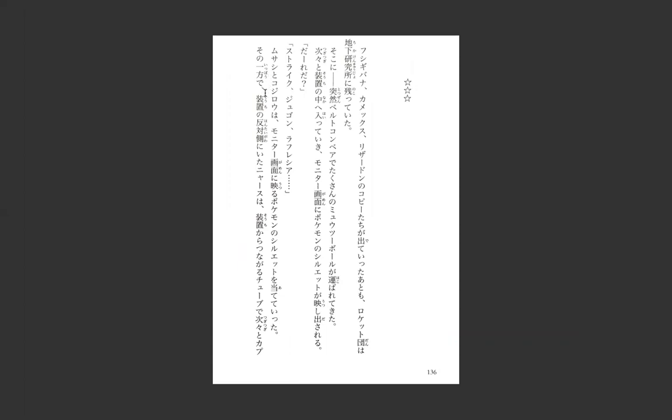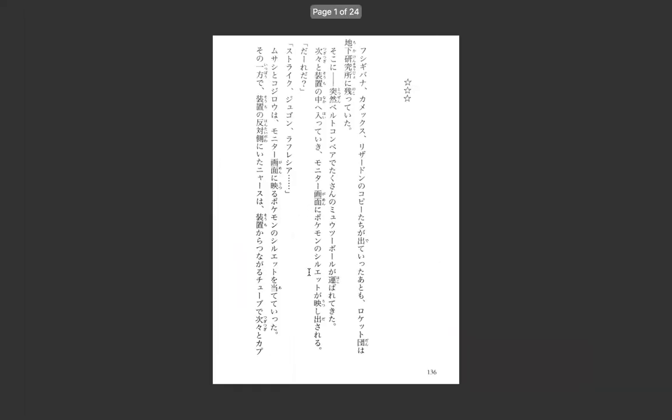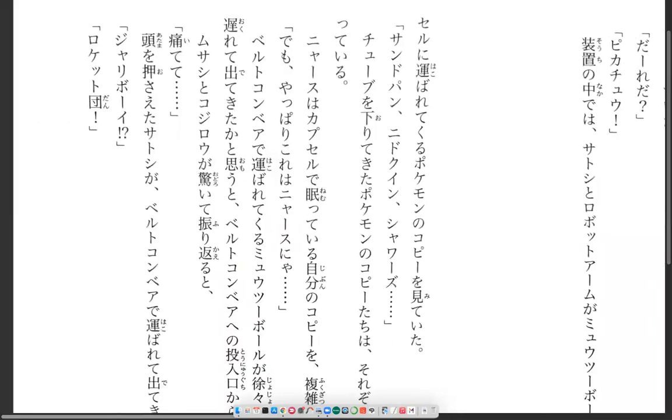So on the other hand, on the opposite side of the equipment, Meowth is looking, I believe. Yeah, he's looking at the copy Pokemon that have been brought into the capsules one after another through the tubes that connect it to the equipment. So he's not playing Who's That Pokemon? Or is he? Sadopan, Nidoking, Shawazu.